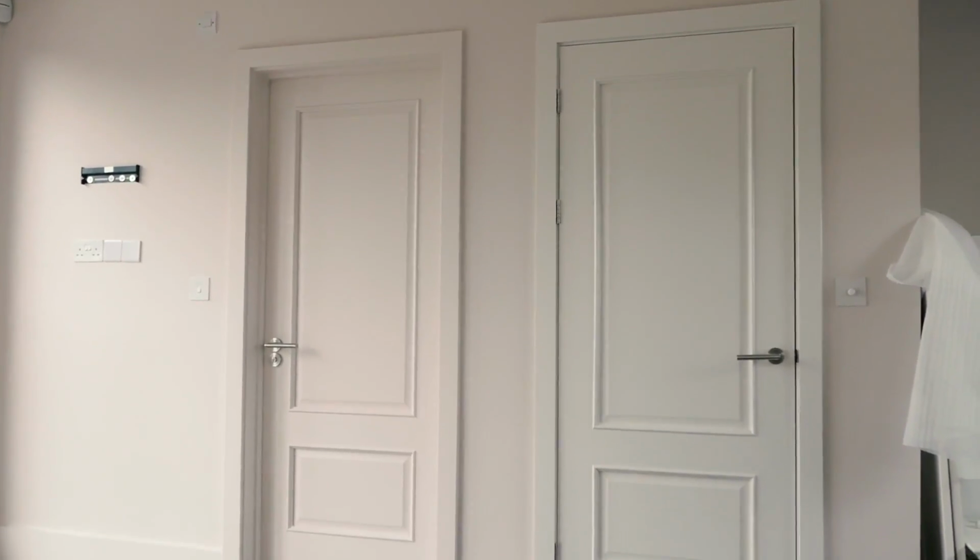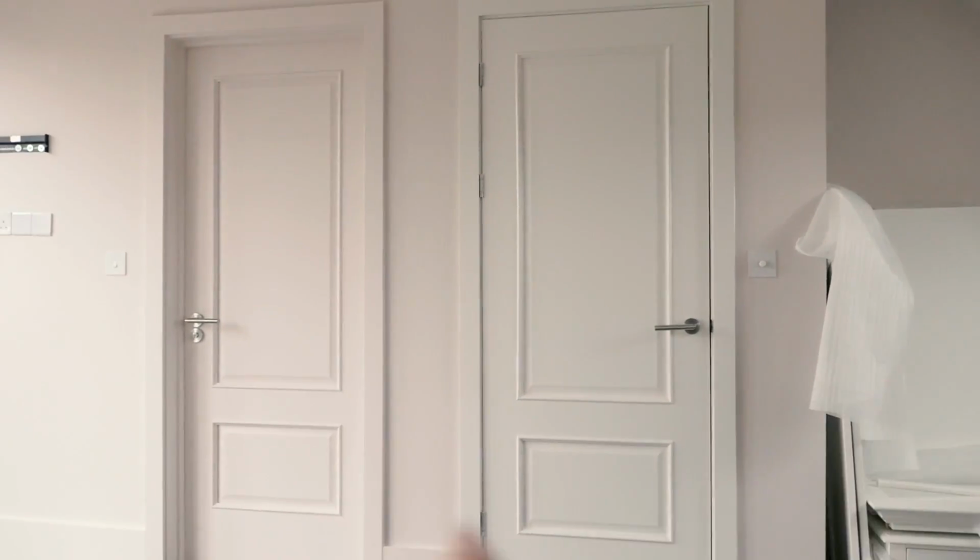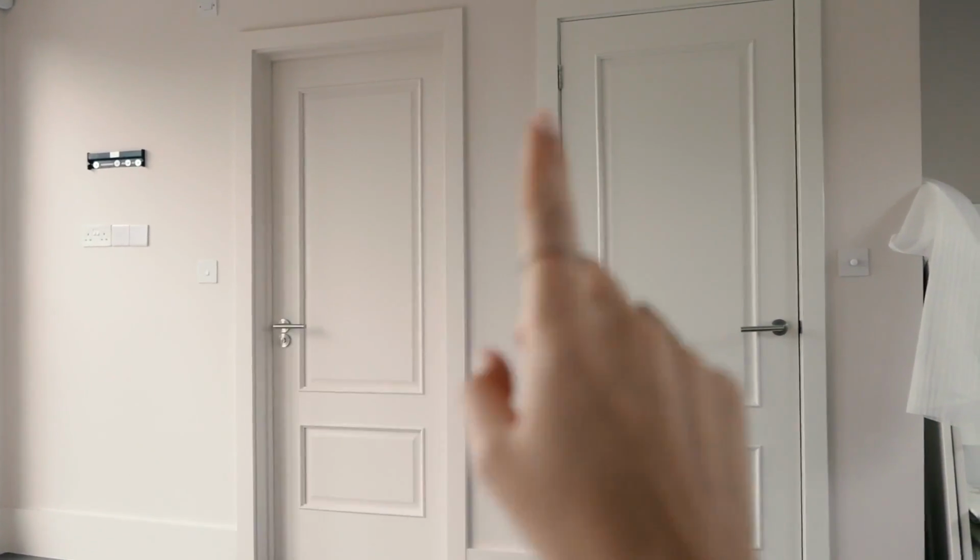There's not much to see right now because everything's still a bit of a mess, but you can see here the pink, the white ceiling colour, and the wallpaper behind me. I think a lot of you will agree, choosing a paint colour is really difficult. I wanted it to be pink, but I didn't want it to look girly.